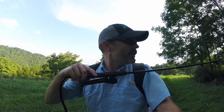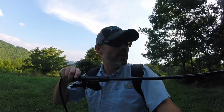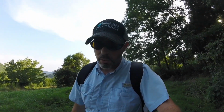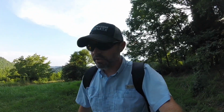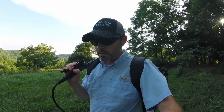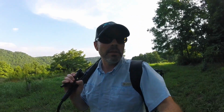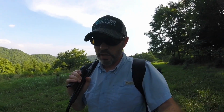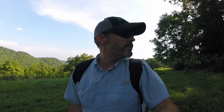I've got 5 turkeys, 2 hens, and 3 really large poults that are feeding right here beside me. They've stayed within 40 yards of me the whole time. They're not spooked. I've noticed that when the hens have poults with them, they don't really run from you. They just kind of feed away, and as long as you're not going toward them or making any movements aggressively toward them, they'll stay there and feed all around you. So it's kind of cool to be out here working.